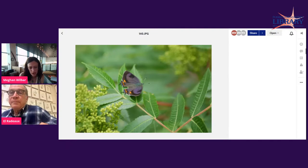Butterflies gravitate to mud. Why do they do that? Yeah, that's because of the salts in the mud. They'll actually put their little proboscis down in the mud and get salts out, and some water too, probably. Yeah. That's okay. One more.